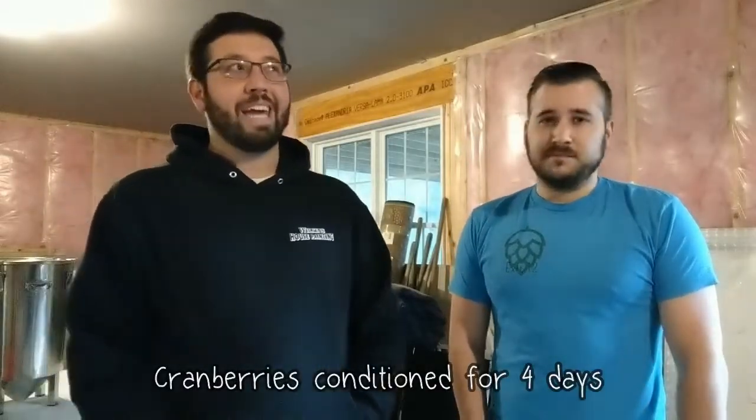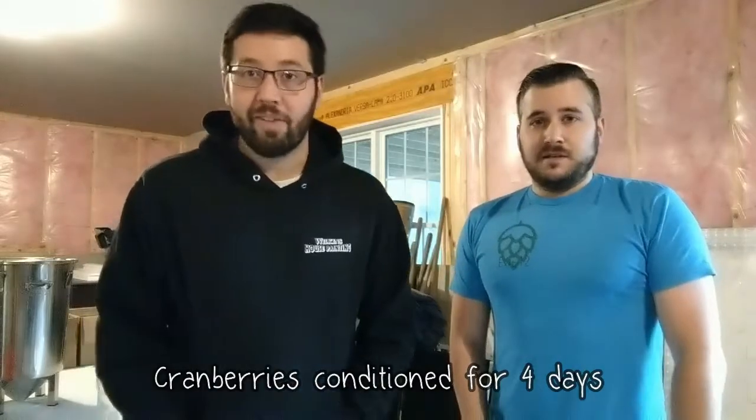So we have about 2.25 pounds. I'd have to go back and look at the official numbers exactly, but we're going to be transferring that into secondary, into a carboy. We'll probably let that sit for a week, and then we will either bottle or keg it, depending on how much space we have in the kegerator. Right now we have the apple cinnamon brown and one of our New England pales.